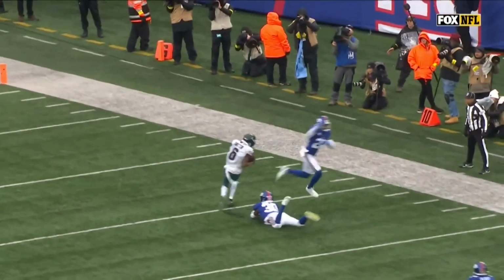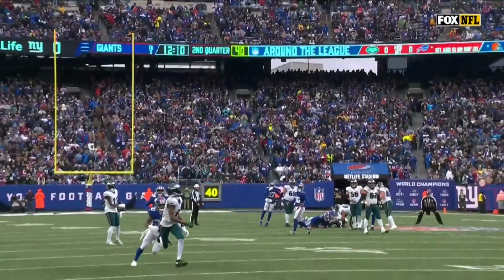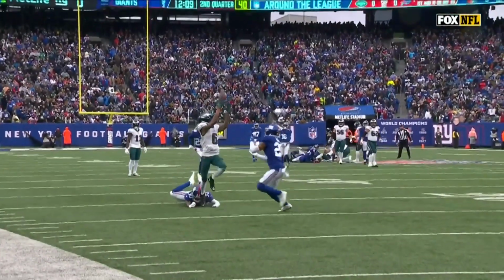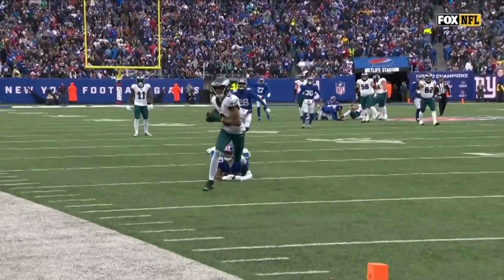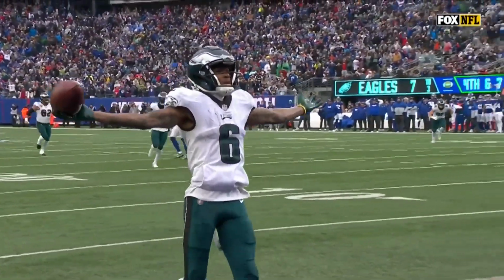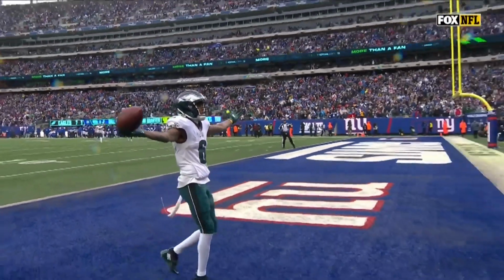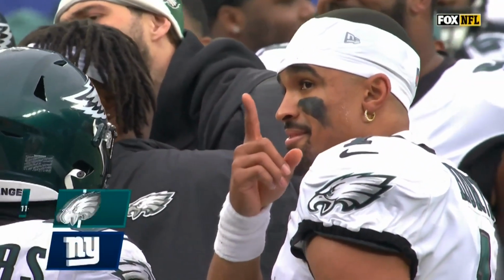The safety has to make that play, just kind of has angle as he comes across, and you don't expect that from Julian Love. Probably your best guy in the secondary right now with all the injuries, and he's got to just go challenge Devontae Smith, for the best team in the NFL.